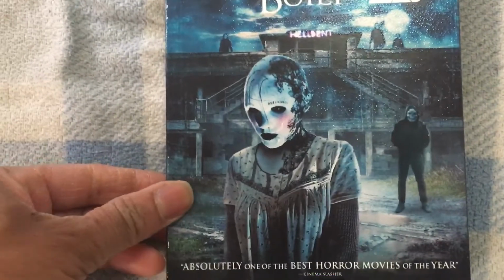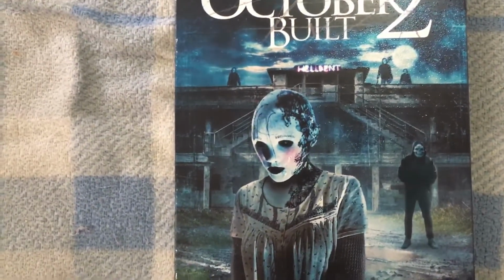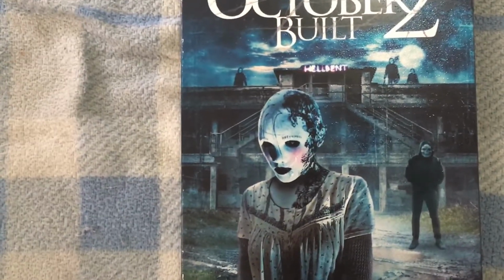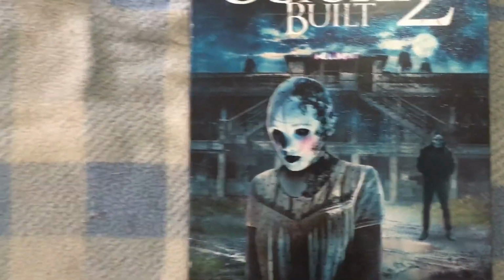I don't know if I should just go ahead and watch this one or if I should go and try to find the first movie first. Because I think this one is one of those films where you might need to see the first film to understand what's going on with this one. But I'm looking forward to checking this one anyways. I'm happy to have this one.